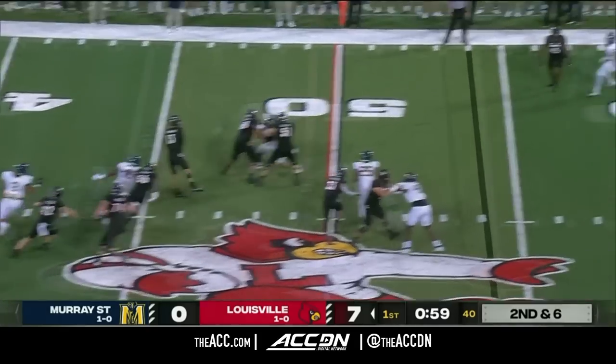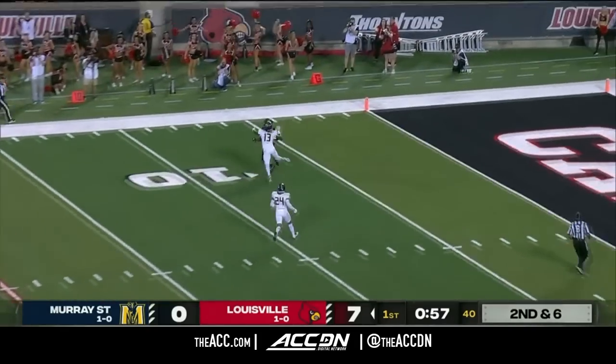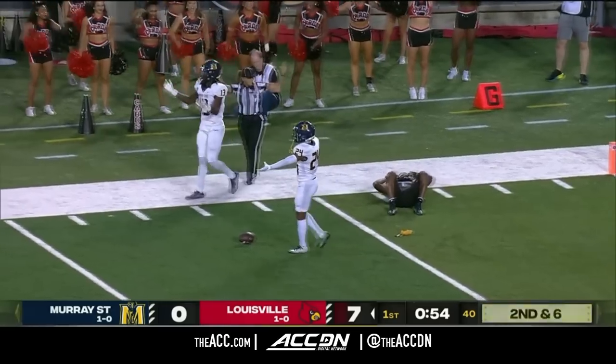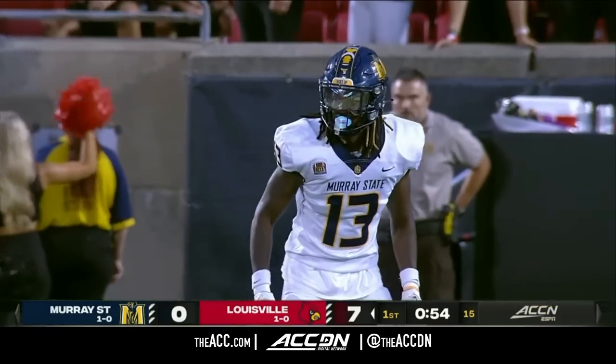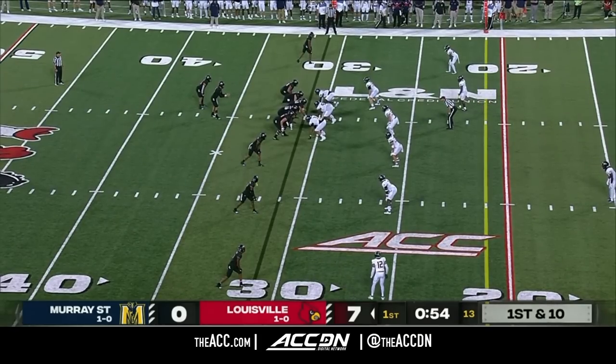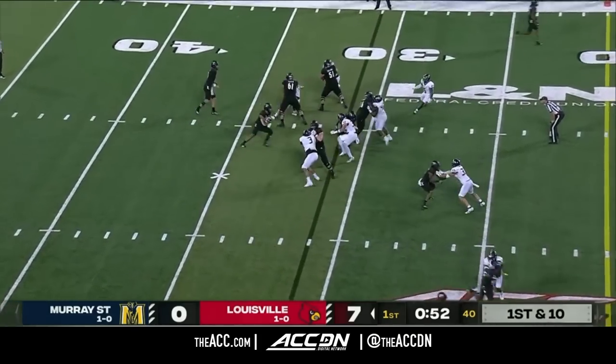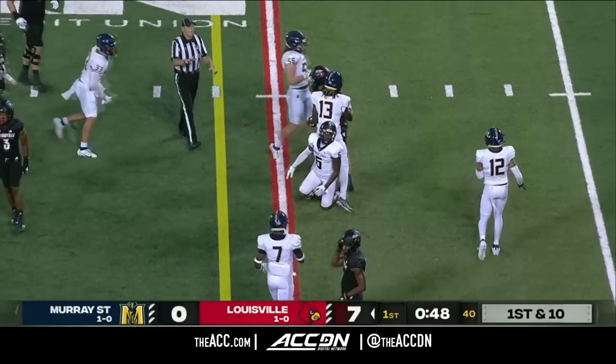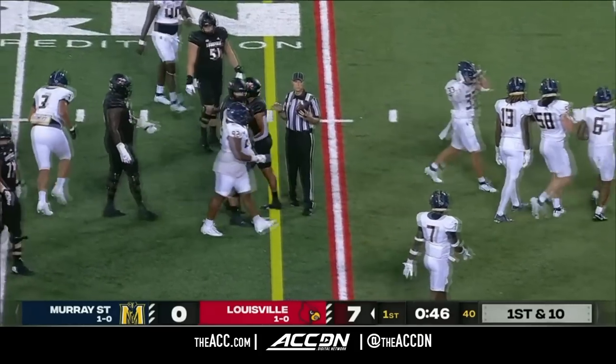Fake to the back. Plummer has time, and he has Thrash downfield. Can't hook up, but a flag comes in at the 5. Just a 15-yard penalty instead of all the way down at the 5. So Louisville will scrimmage just outside the 30, first down. Hard running by Isaac Guerendo, 10 yards.